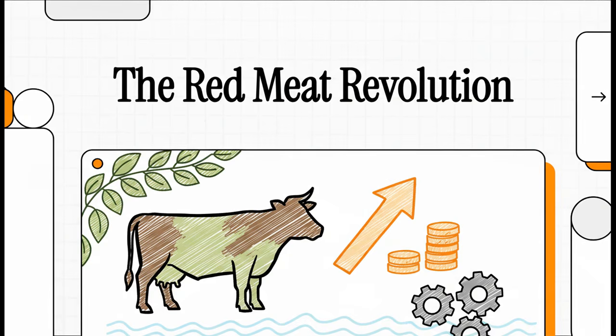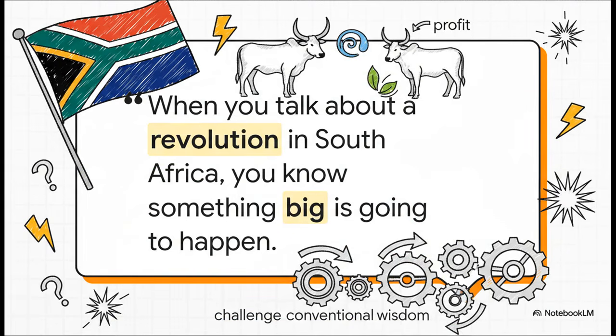What if the secret to a more profitable, more sustainable cattle industry wasn't some newfangled technology, but actually a return to a more natural way of farming? Today, we're going to dig into a revolution that's really shaking up the world of red meat, and a very special breed of cattle that is right at the heart of it all. And trust me, they don't throw that word revolution around for nothing.